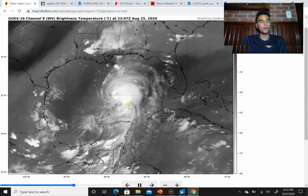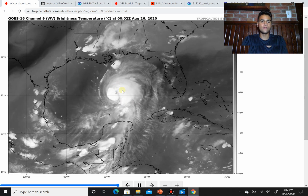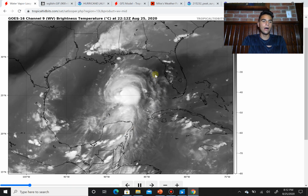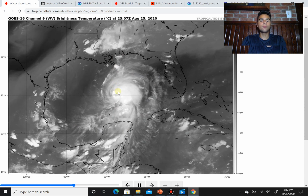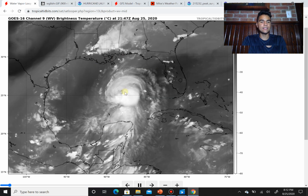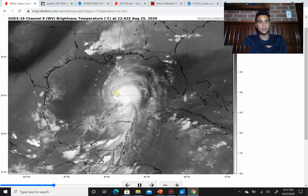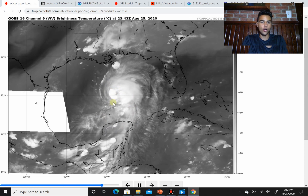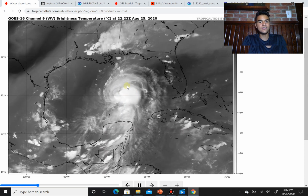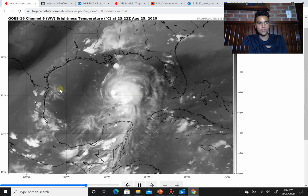It doesn't look like a picture-perfect hurricane like you'd imagine, with a well-defined eye in the middle and huge clouds around it. However, it's definitely showing signs that it's organizing, and it's organizing very rapidly, because over the last several loops we've been seeing a little bit more convection occur on the western side and also on the eastern side. And I expect that to continue because it's under very favorable conditions at this point.